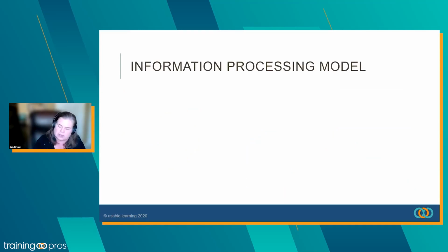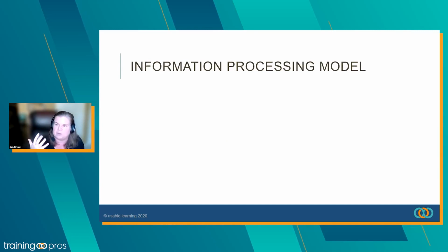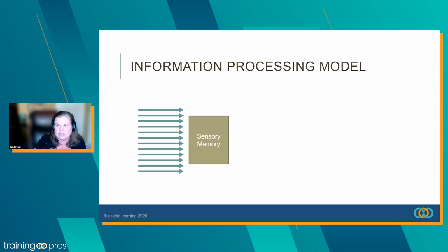When we look at memory models, the best known and most widely accepted one is the information processing model, which looks at how memory works, but in addition to that, it also works as a way to think about how people focus and pay attention. And when we get into retention, we have something that's referred to as sensory memory.